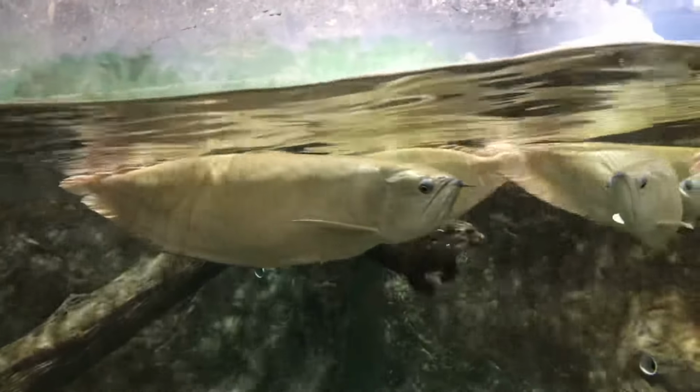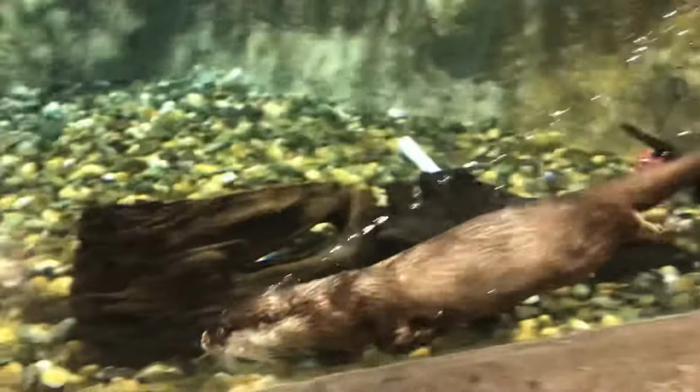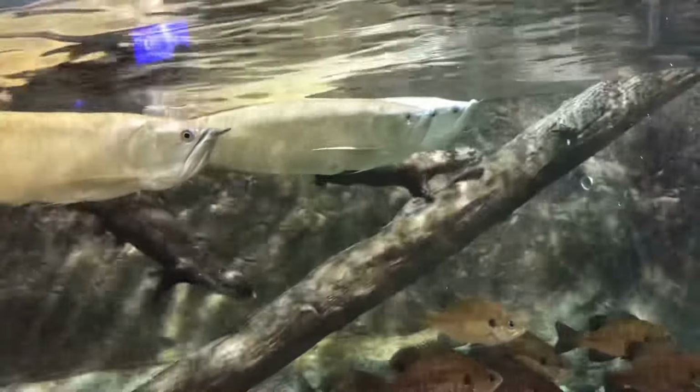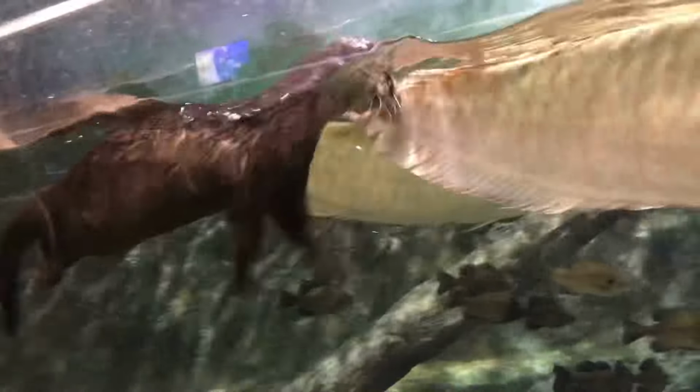Dude, these are big arowanas, too. They're not small. These are like their little toy buddies. Look at them. They just pinned the arowana in the corner. Oh, my gosh. Look at them. They use their little hands and claws to mess with the tails of the arowanas.